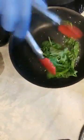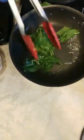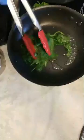So I think it's time for plate up. What do you say? Who's hungry? This was a simple dish. Very, very simple.